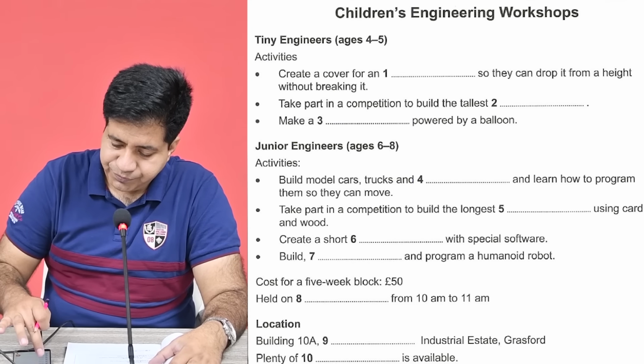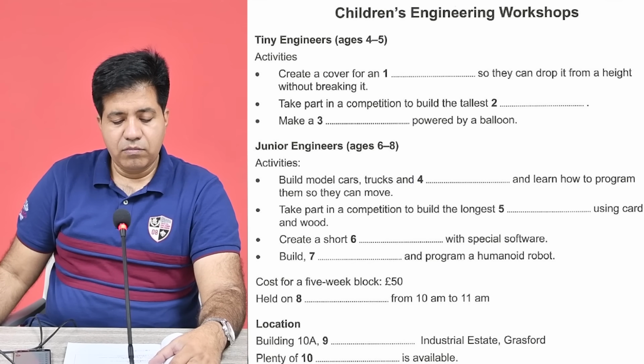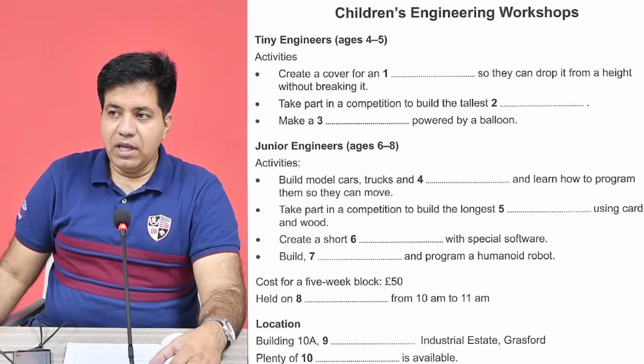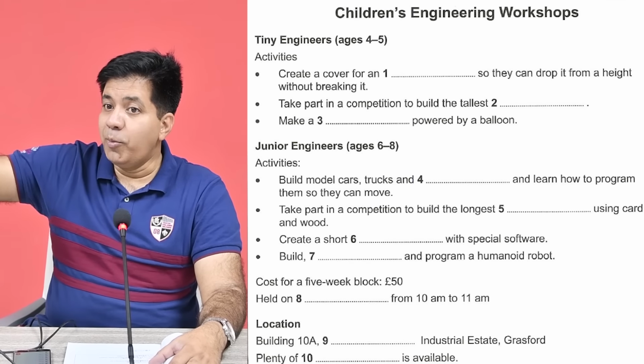And then they also build a robot in the shape of a human, and they decorate it and program it so that it can move its arms and legs.